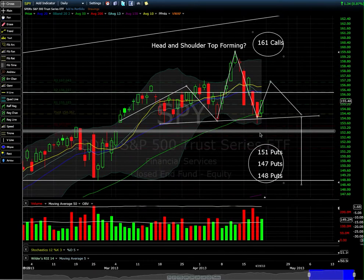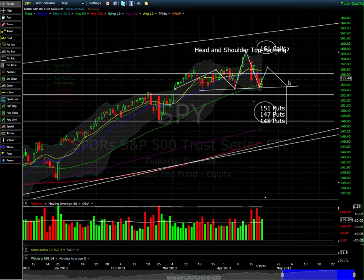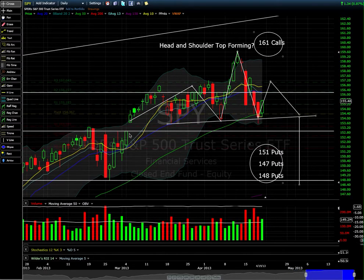It looks like we can potentially make this right shoulder form over the next few weeks. And let's see if it breaks this neckline. And then we have short-term support at this gap fill. We'll just see how it all plays out.